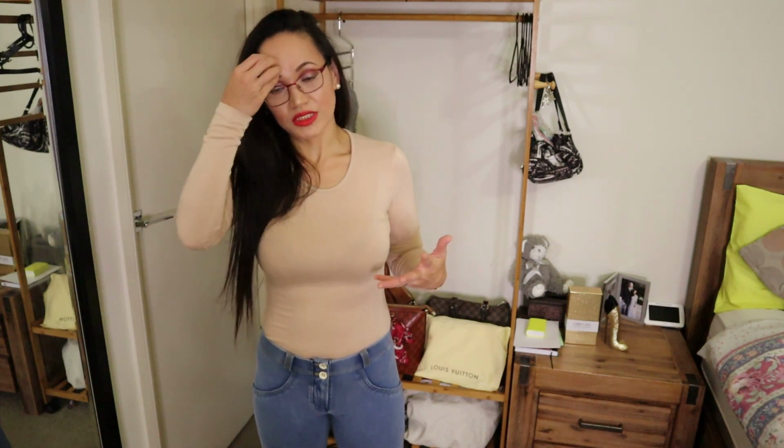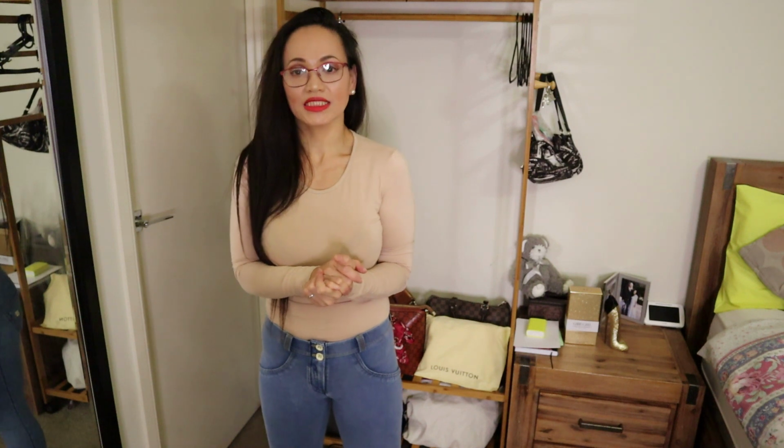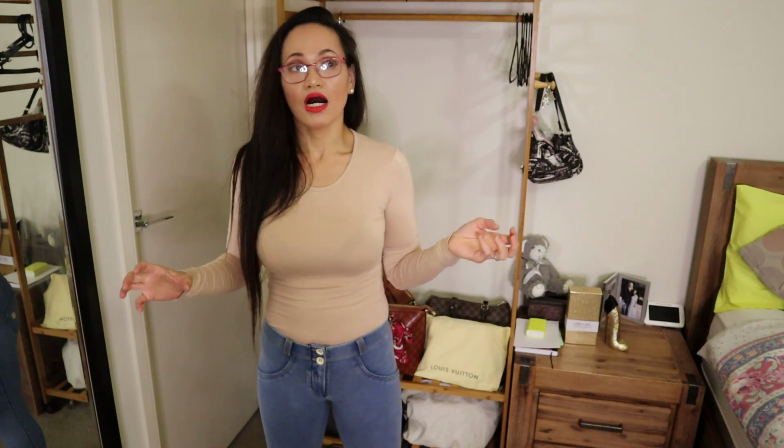However, they're very expensive. That cost me $139 AUD for this pair. But the quality of Freddy is really good. It lasts long. You just have to look after your leggings.